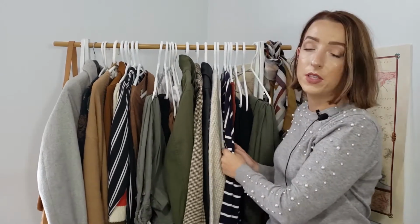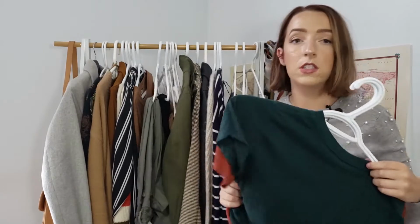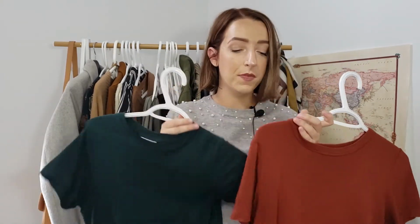Next up are tops, and I have two t-shirts and I have two long shirts. I have t-shirts because I'm a t-shirt queen. I love t-shirts. They're something that I like about my style and that keep it really casual. I did have this really beautiful t-shirt in my previous capsule. I'm loving green on green and mixing different shades of green. I'm going to be doing that again here. This is just such a beautiful fall color.